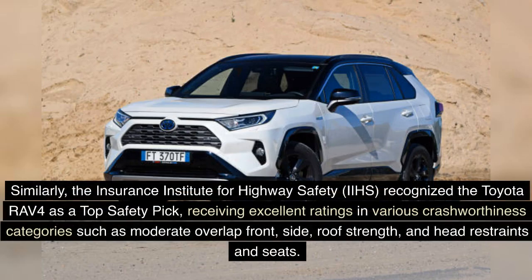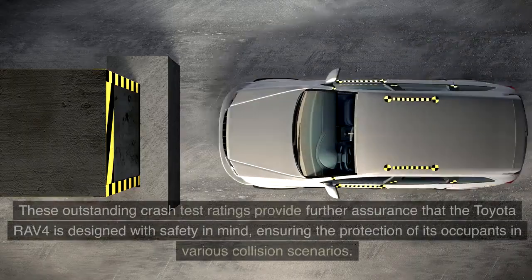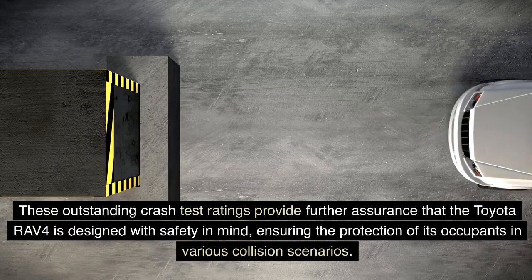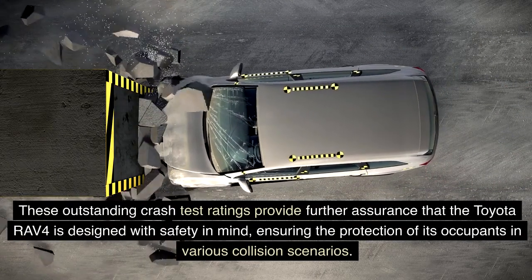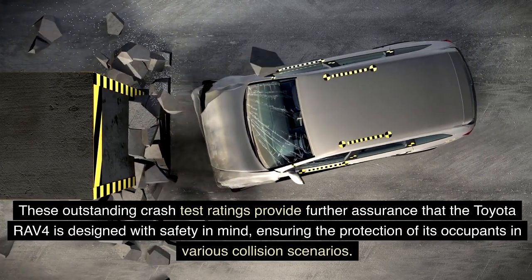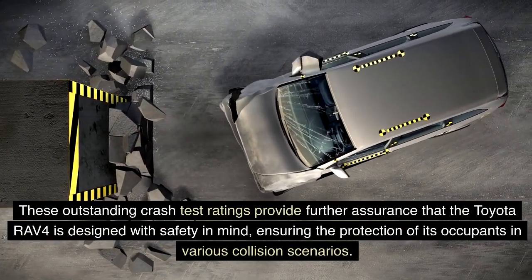Similarly, the Insurance Institute for Highway Safety, IIHS, recognized the Toyota RAV4 as a Top Safety Pick, receiving excellent ratings in various crashworthiness categories such as moderate overlap front, side, roof strength, and head restraints and seats. These outstanding crash test ratings provide further assurance that the Toyota RAV4 is designed with safety in mind, ensuring the protection of its occupants in various collision scenarios.